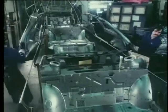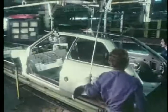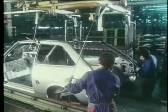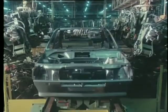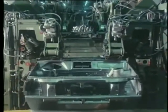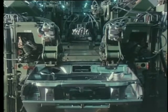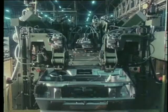And final assembly is done at Saar Louis and Dagenham, as well as at Valencia. Producing by techniques that verge on the futuristic, no fewer than 2,040 new Fiestas at a consistent high quality every day. For instance, a Ford process welds together an entire car body structure in one single operation.